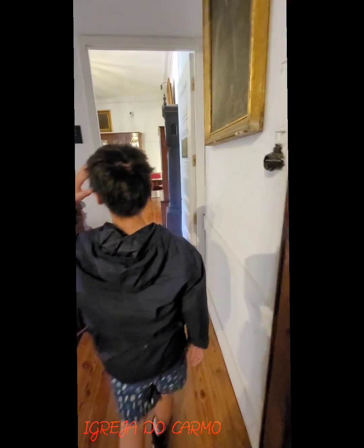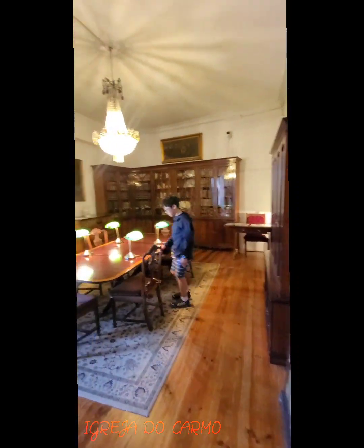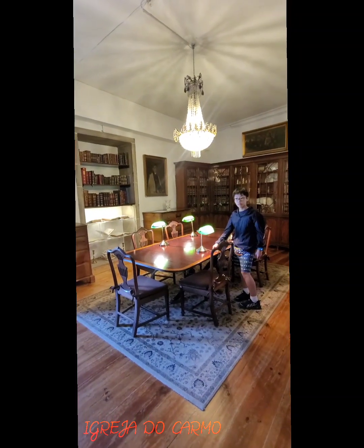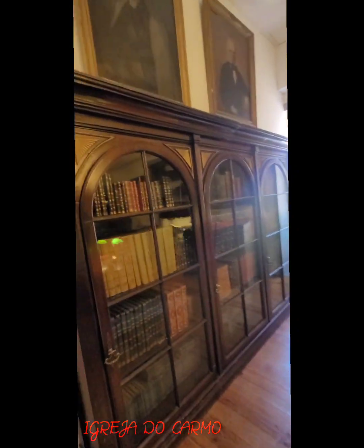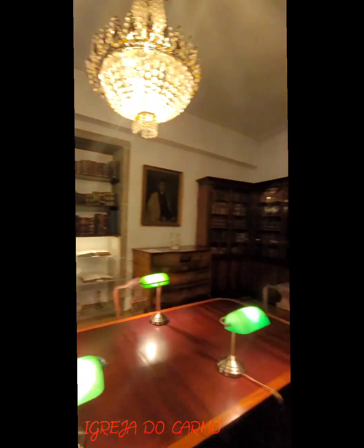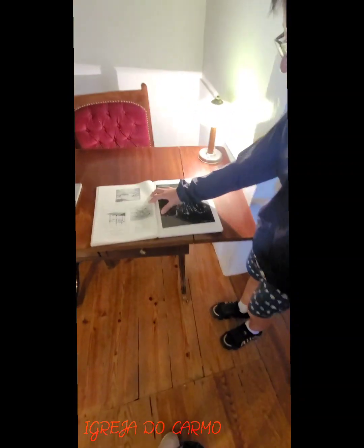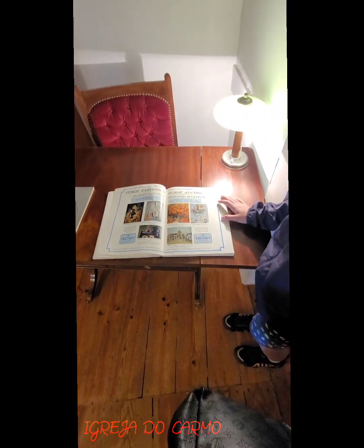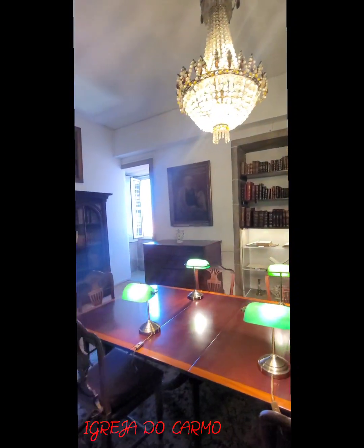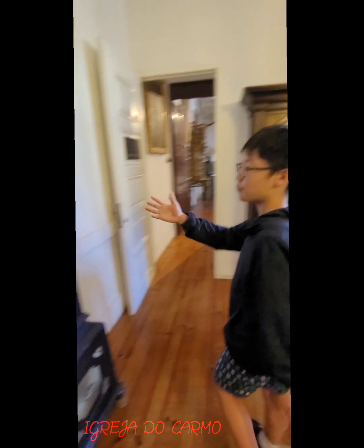Pools. Kennedy, Kennedy, Kennedy, Kennedy. Cats. Clock. A big clock.